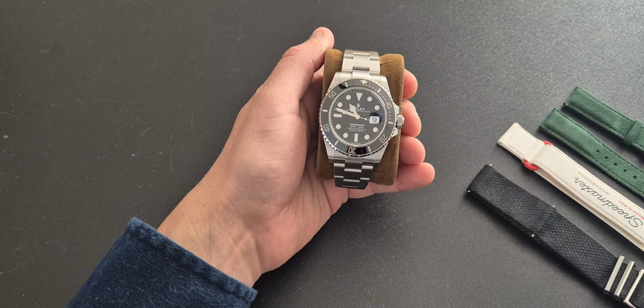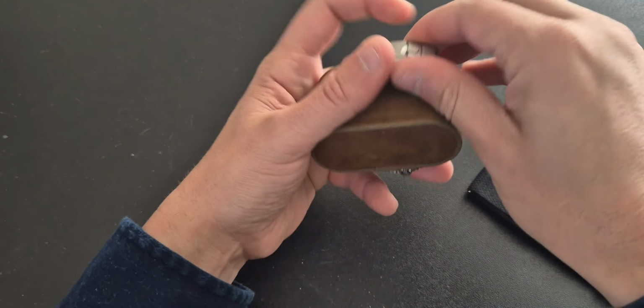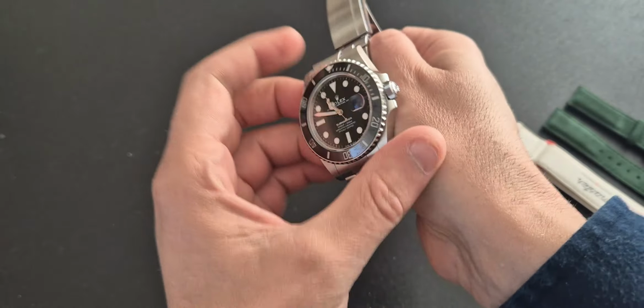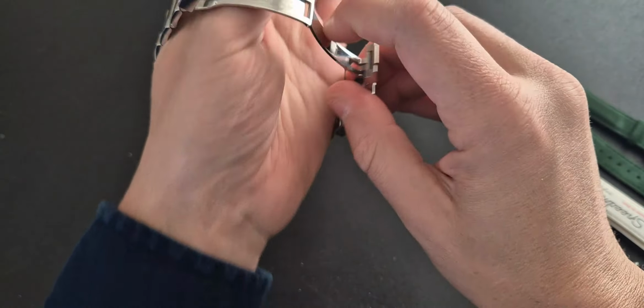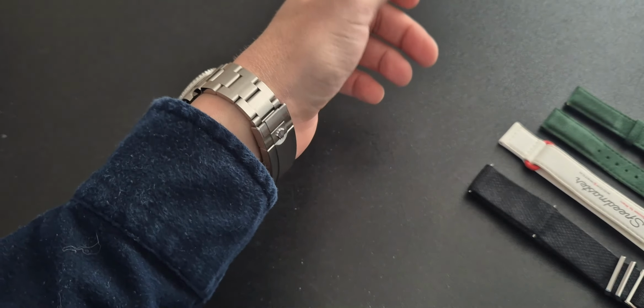So this brings us to the last watch in my collection, and it was the watch that I had a very much a love-hate relationship with, and that's the Submariner date that I purchased in July 2023. Now, I'm gonna be honest, this is my second Submariner that I purchased in my life. I bought the previous model, but I had a very negative experience with the AD, and I decided to sell the watch one week after owning it.